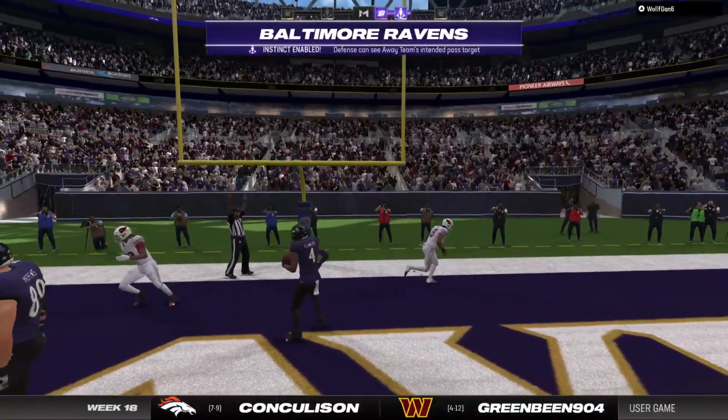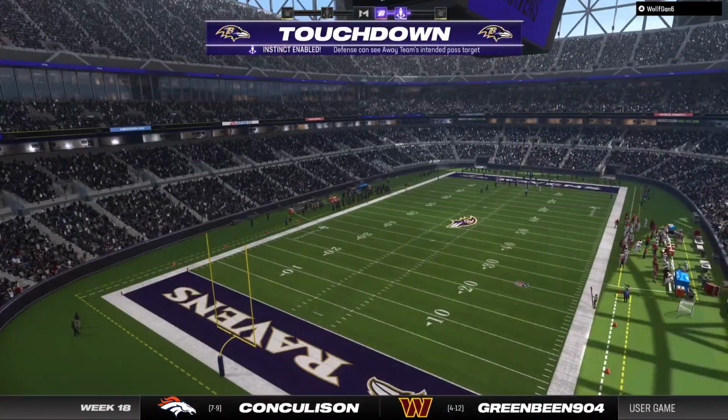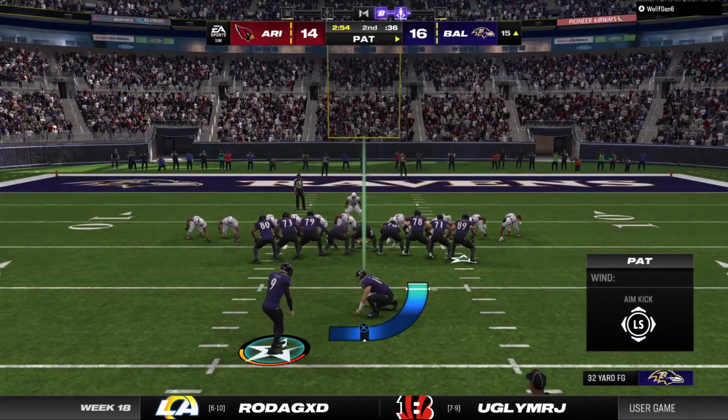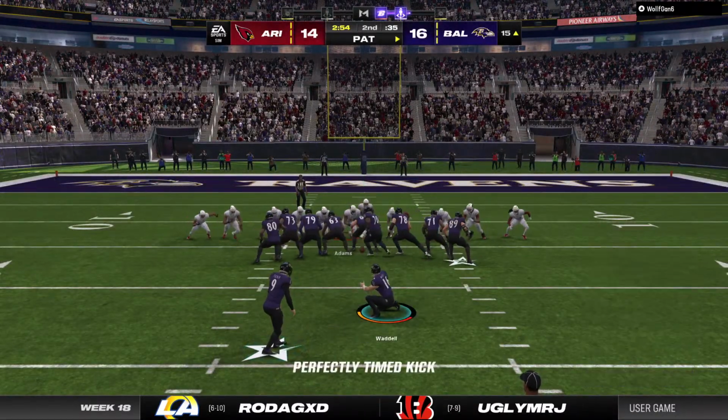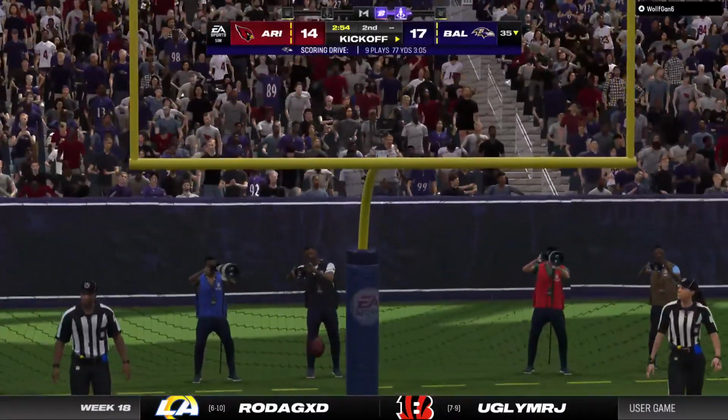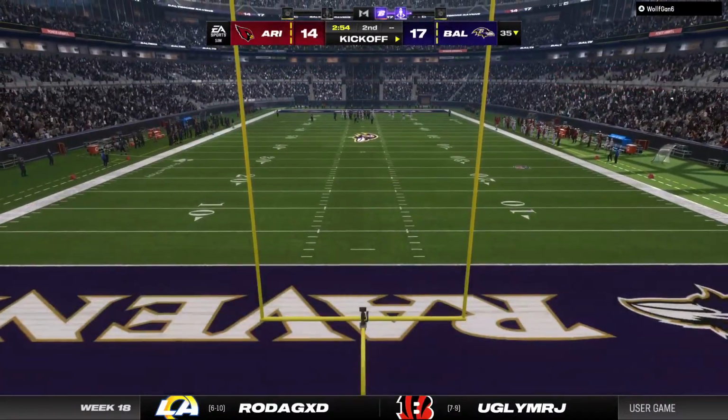There's Flowers. He's got it. Touchdown, Ravens. A 5-yard touchdown catch. And the Ravens have yet again retaken the lead. Tucker with the extra point, and it's now 17-14.